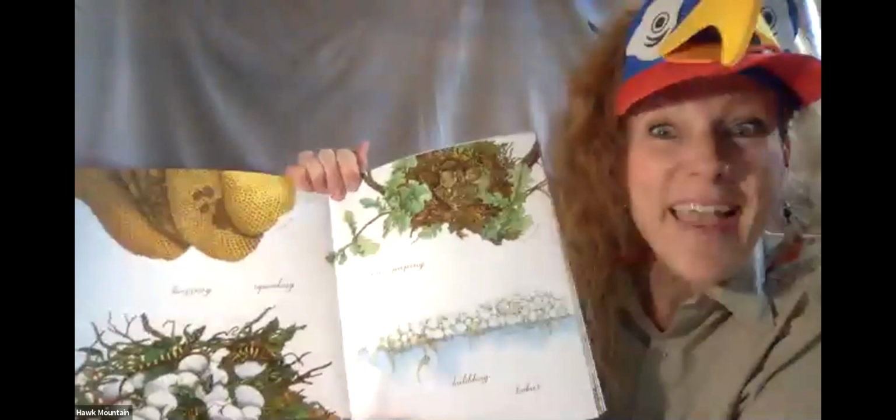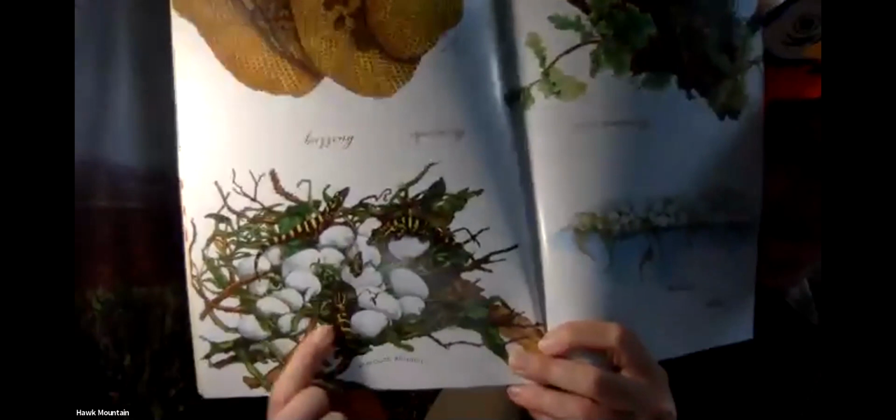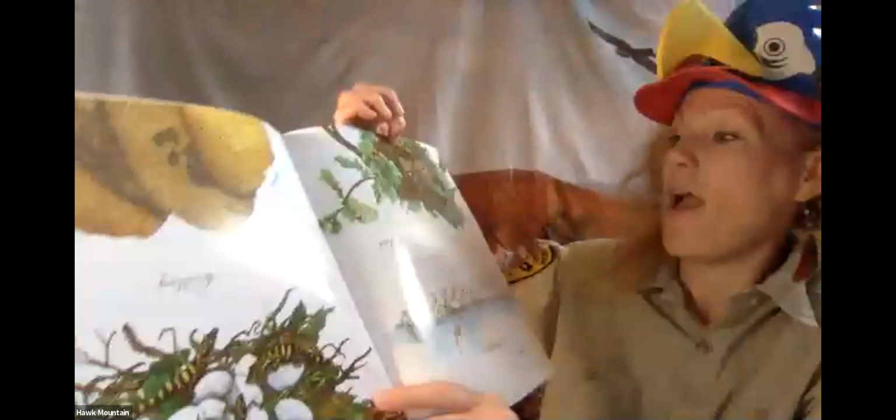So here we have the nest of a honeybee. And here we have the nest of an alligator. And here, look, this is a fox squirrel nest. And actually, I have a real picture of a squirrel nest. You might see this in a tree. It looks like a big clump of leaves.